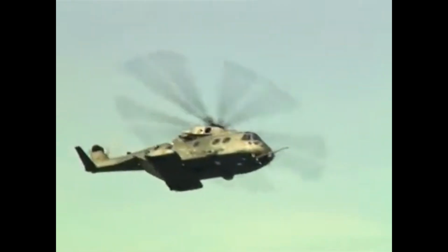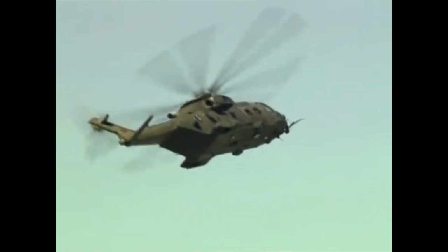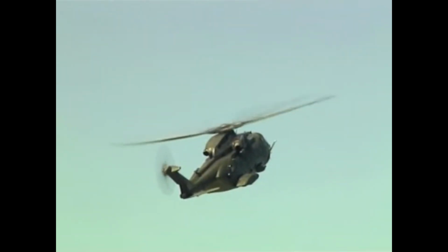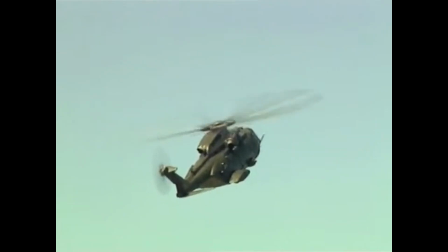Its primary RAF roles are defensive. The Merlin carries a radar and laser warning receiver, missile approach warners and directional infrared countermeasures equipment, all integrated with an automatic chaff and flare dispensing system. This is one of the most comprehensive defensive aids suites fitted to any helicopter in the world.